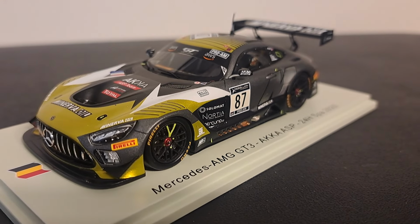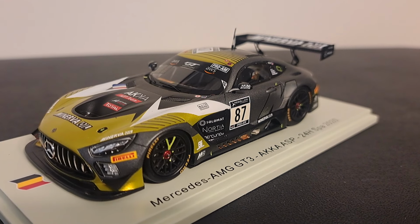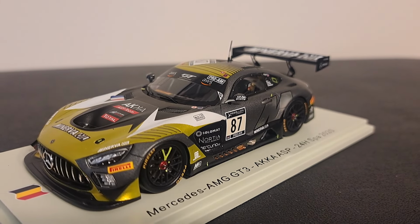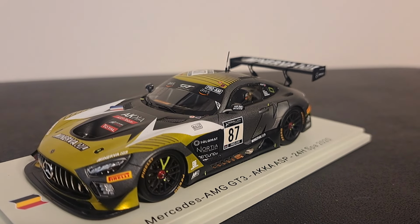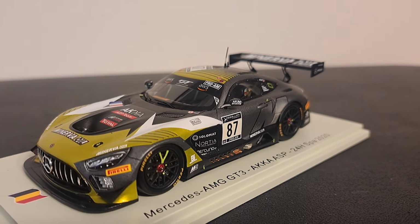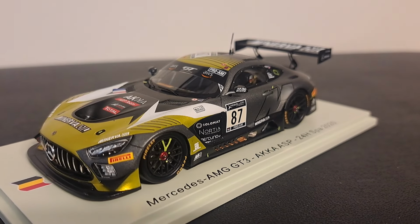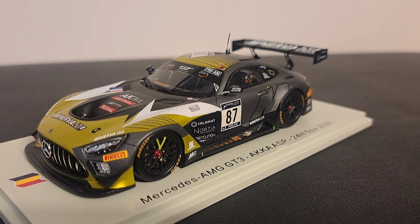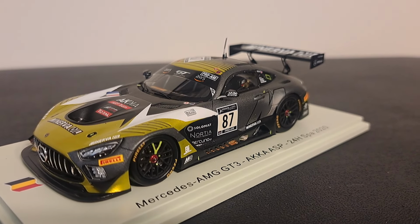Now, about the team, which you can clearly see here on the front of the base. AKKA ASP was founded in 1999 as Auto Sports Promotion, hence ASP, by racing driver Jerome Policard, and has grown into a leading GT World Challenge team. Now, in 2015, the team partnered with AKKA Technologies to become AKKA ASP. And in 2016, they switched from running Ferraris to the Mercedes AMG brand.